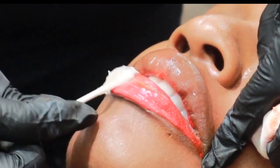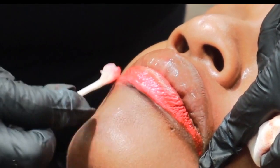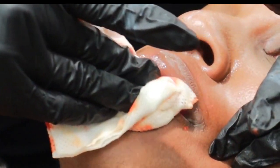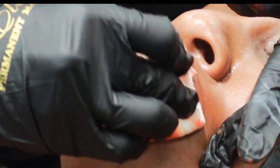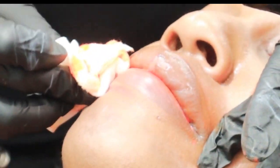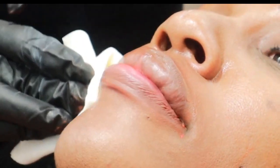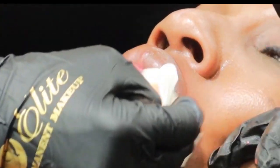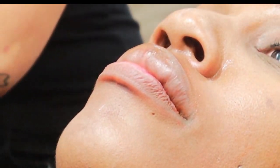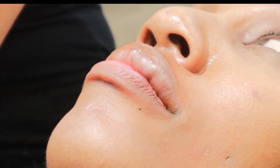I've been getting a lot of clients that come in for this procedure actually. It's really rewarding for me to do it. People get so happy at the end. Do you guys only do permanent makeup here? We do lashes. We have an esthetician that does facials, laser hair removal, and fibroblast that's been getting a lot of popularity.